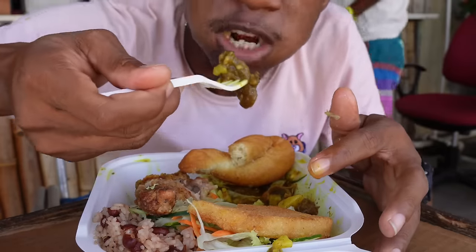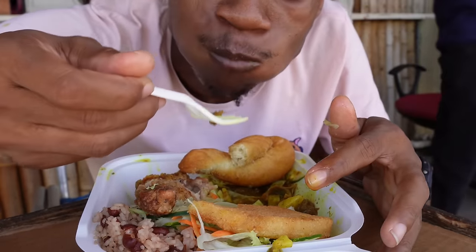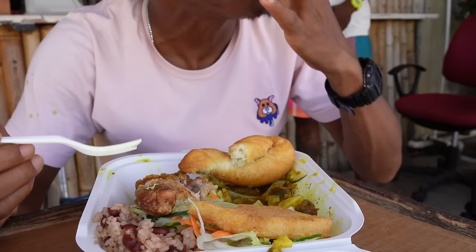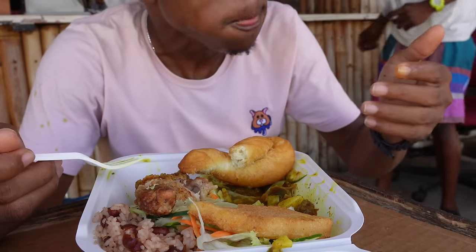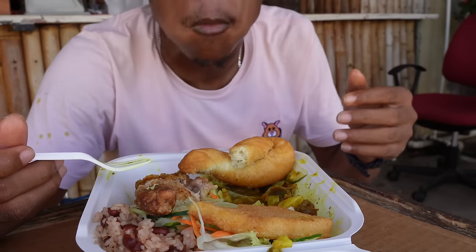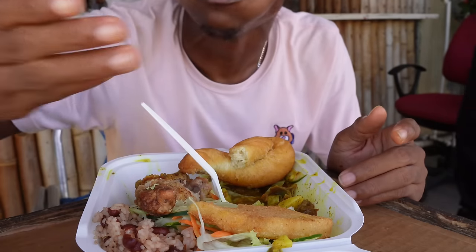Why that goat have me, mate? This man finger licking good. Check why the dog are sweet. Yeah, man. No, man. The dog are sweet. Pure water run out. Oh, my God. No joke. Oh, God.